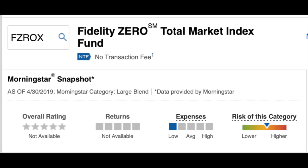Okay, so that's a first look at FZROX, Fidelity's Zero Total Market Index fund, a mutual fund. I think it's a pretty good fund. I love no fees, no transaction costs, and Fidelity is a pretty good broker. So all in all, not too shabby. It'll be great to see how it performs over the longer haul. We just don't have much information on that yet. But a very interesting fund that I believe will become a highly competitive total market option for passive investors over the next several quarters.